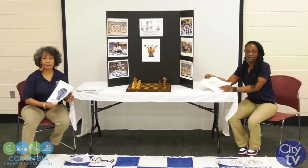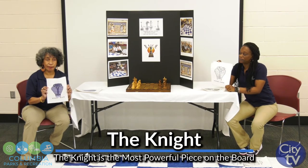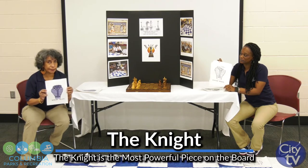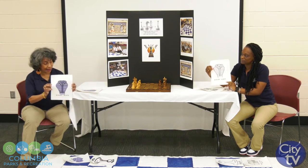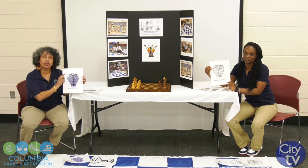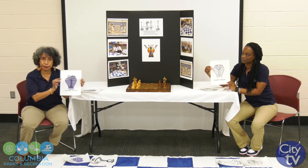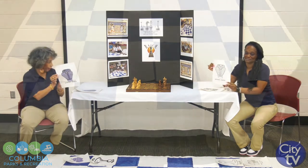The next piece we have will be the knight. And the knight is the most powerful piece on the board. And the reason we say that the knight is the most powerful piece is because it has superpowers. We're going to talk about that shortly. The reason I have a sarcophagus is because the translation of the word sarcophagus means one who protects the king. And the knight would always protect the king. So we're going to talk about him later.